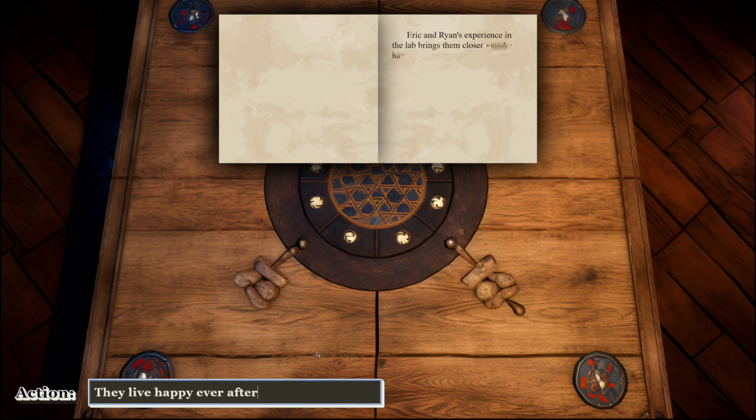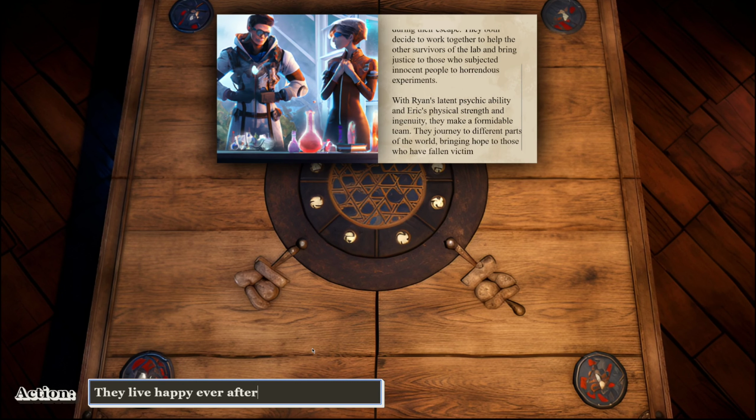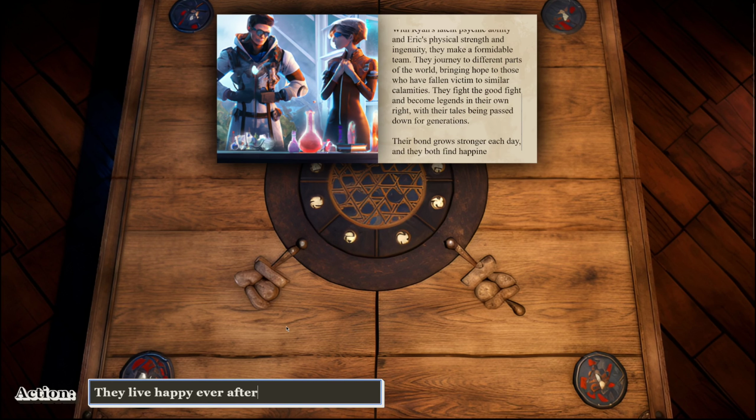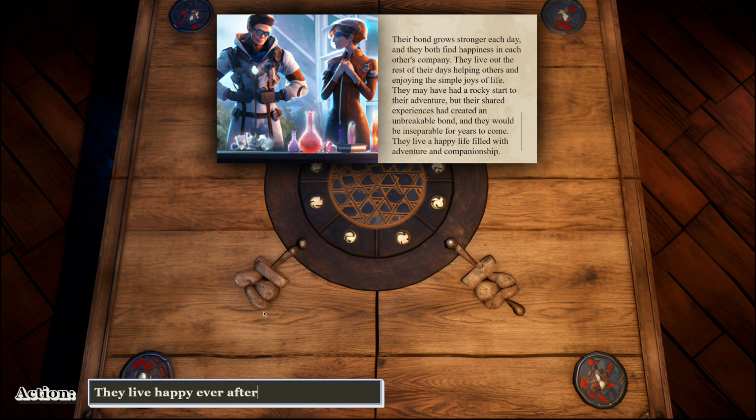Eric and Ryan's experience in the lab brings them closer together. Having shared an unexpected bond during their escape, they both decide to work together to help the other survivors of the lab and bring justice to those who subjected innocent people to horrendous experiments. With Ryan's latent psychic ability and Eric's physical strength and ingenuity, they make a formidable team. They journey to different parts of the world, bringing hope to those who have fallen victim to similar calamities.